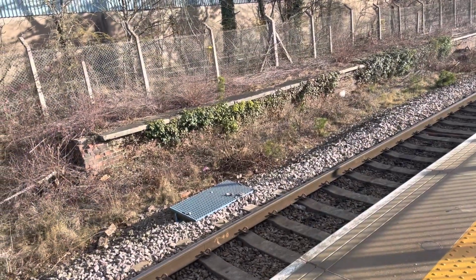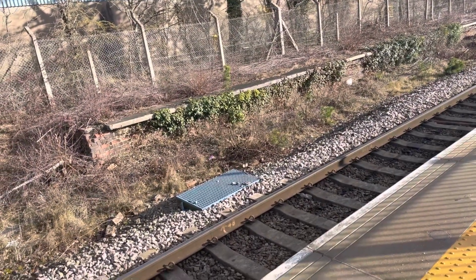Anyway, here for an hour, we're waiting for the 11:27 Great Western Railway service now to take us to our next station and a bit bigger station. I say bigger, it's a bit more like facilities, Evesham. That's why I went to the toilet at Worcestershire Parkway, because I know there's no toilets here at Pershore, because it's unstaffed.